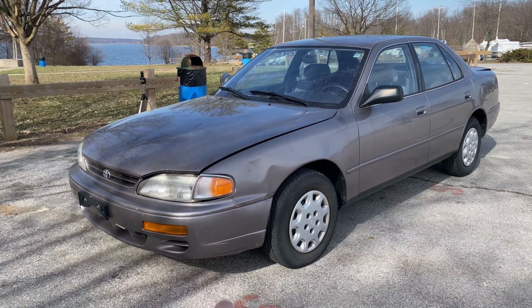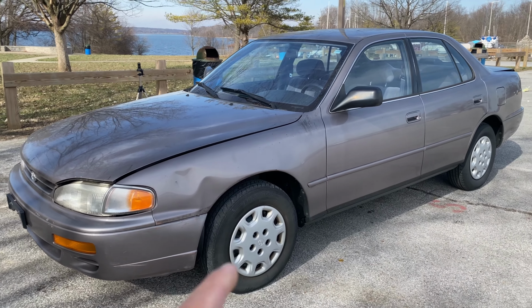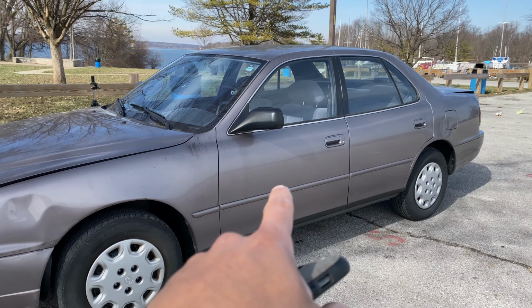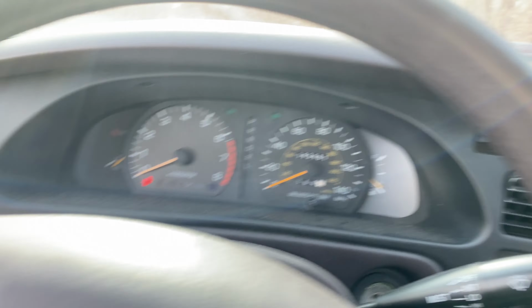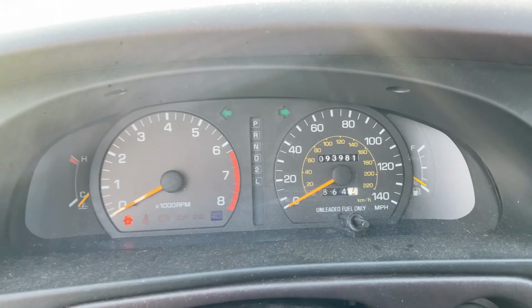I believe I found a unicorn. We have here a 1995 Toyota Camry. Check this out, with 93,000 miles on it. If you guys don't believe me, let me show you right now. All right, let's see. There it is, 93,000 miles on it.